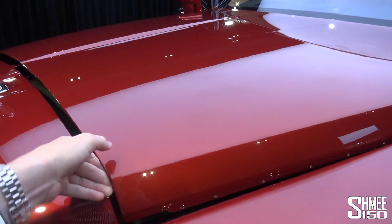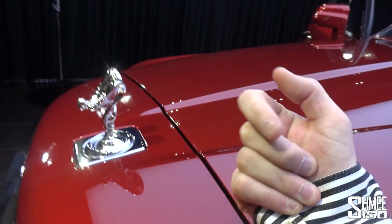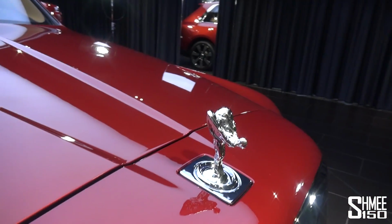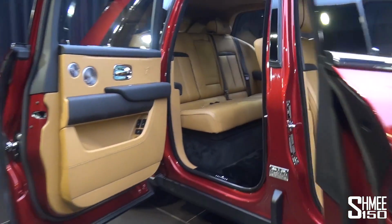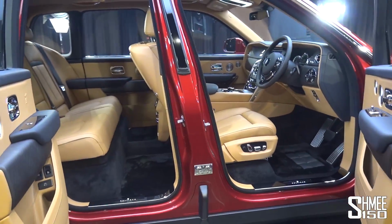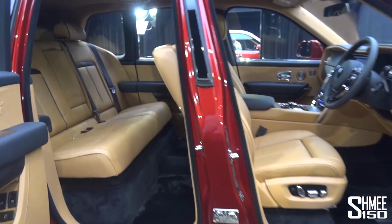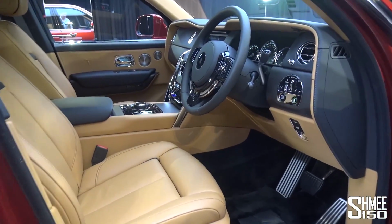So let's just close this back down and head towards the inside for a second. Gently close that and latch it down behind the Spirit of Ecstasy, proud at the front. Click. Right, inside. Most Cullinans will find themselves as self-drive vehicles. Of course, though, the rear is very spacious as well if the owner was to be chauffeured around in it, for example. But let's start up towards the front.